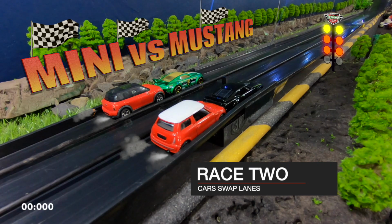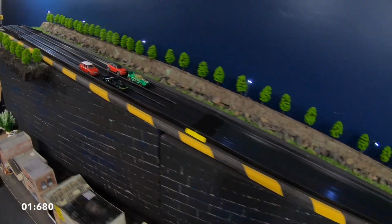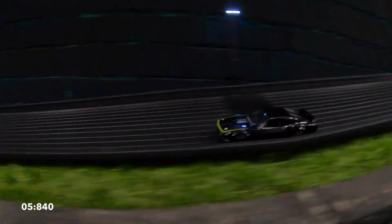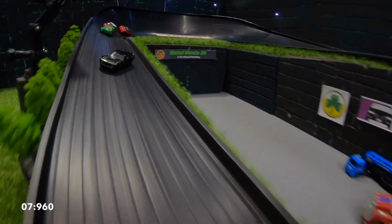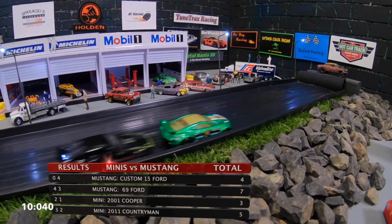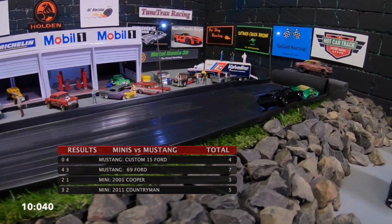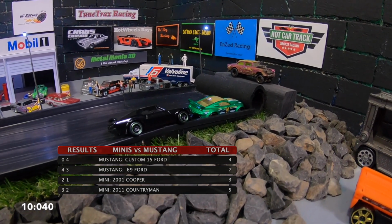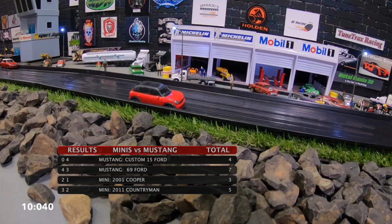Both Mustangs up front with the Minis pressuring them all the way to turn 1. The Mustangs pulling out hard and fast. Down the straight towards turn 2, the Minis are going to take them on the inside and win this race unless the Mustangs are a lot faster, which they are. That was a slow time, but a very fast and late charge there by the Ford Custom 15. A nice 1-2 win there by the Mustangs, and congratulations to the Minis for allowing them to win that one.